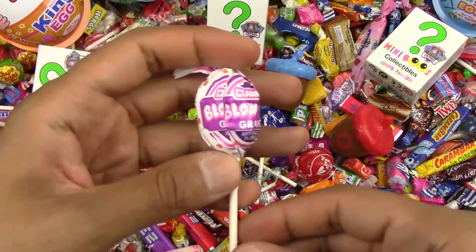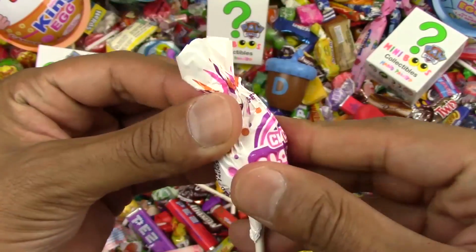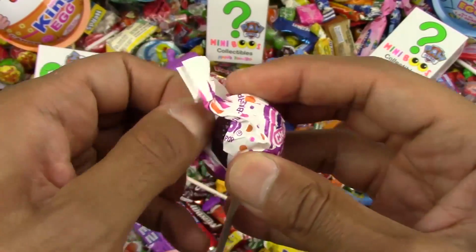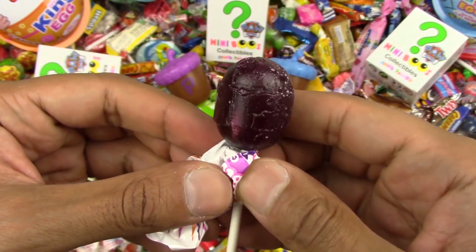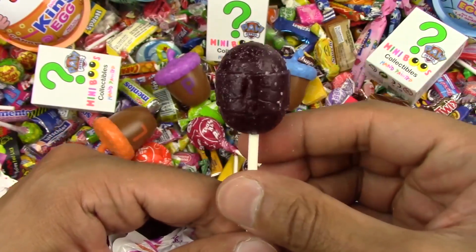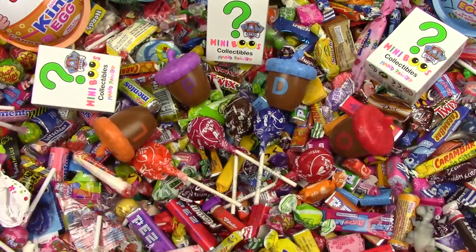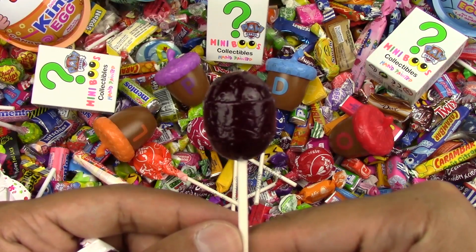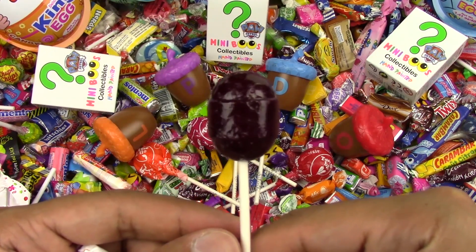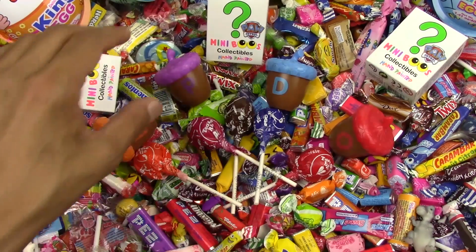Let's go on and open the grape flavor and see if it's going to be a party one or not a party one. Let's open it. Wow, this one is a purple lollipop. Let's see if it's going to be a delicious purple or yucky purple. Yum, yum, yum. I like this pop. It's super juicy and super tasty. Super, super grapey.